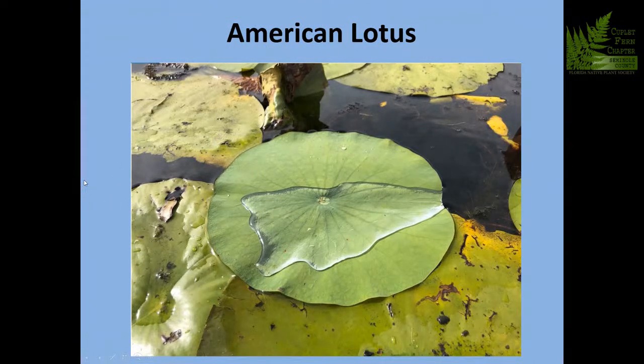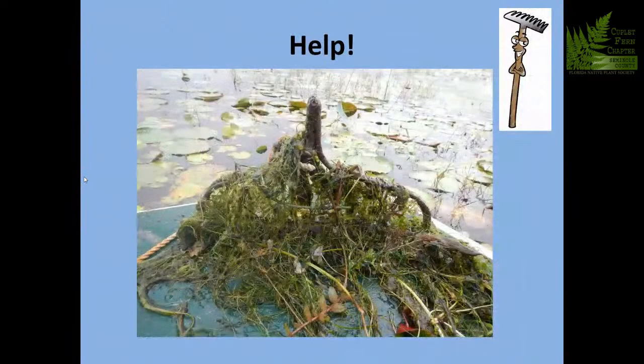So those are some pretty cool lily pad type plants that you're probably familiar with. And hopefully that gave you a little more information about them.